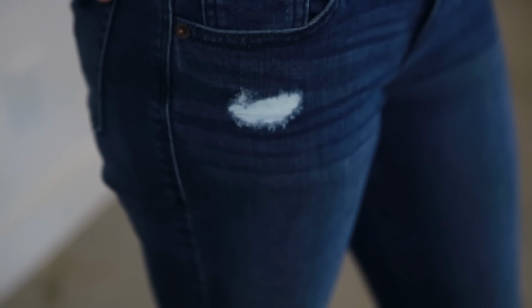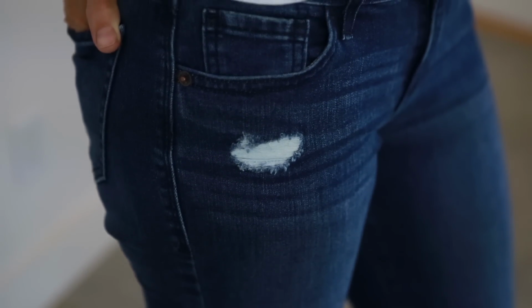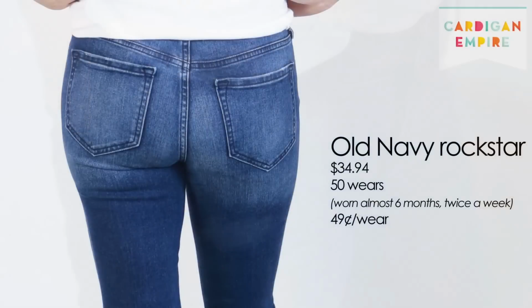I got over 50 wears in my last pair before they began to snag, fade, or otherwise expel themselves from my closet. Part of what causes them to wear more quickly is the wash cycle. Because the fabric has less structure and texture, it gets saggy, absorbs stains, and wears out more easily.